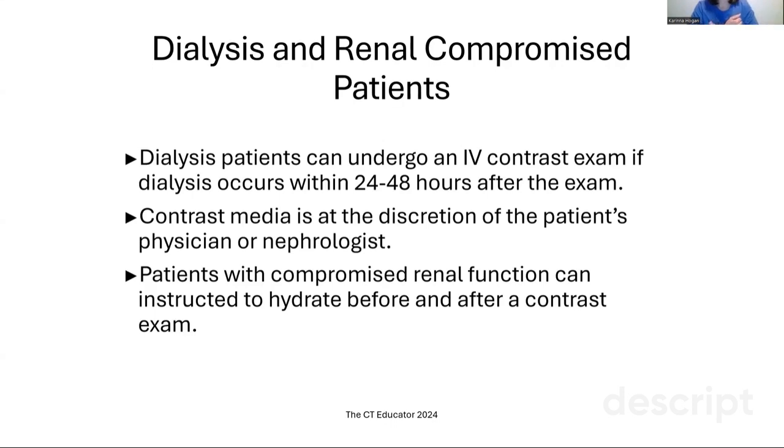Now, patients who are renally compromised, let's say they have a low GFR, they're not on dialysis or anything like that, sometimes can be instructed to hydrate before and after a contrast exam. And sometimes they will be given medications, something called Mucomyst, to protect the kidneys. Now, with dialysis patients, they are 9 times out of 10 on fluid restrictions. So they cannot hydrate like a normal person because their body already accumulates enough fluid. And so when they go for dialysis, they take off the fluid. So you have to be mindful when it comes to that.